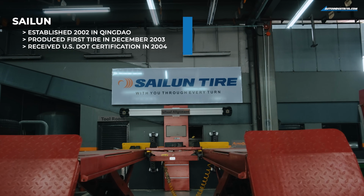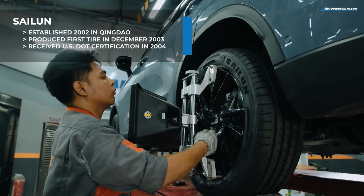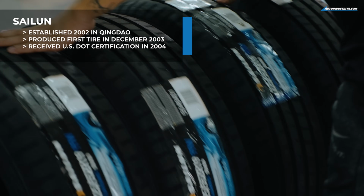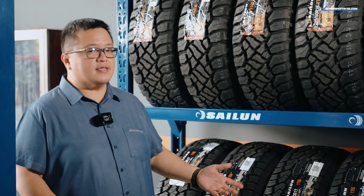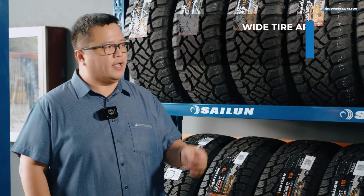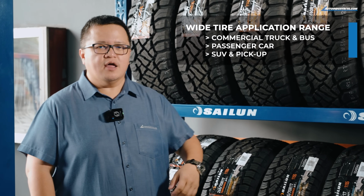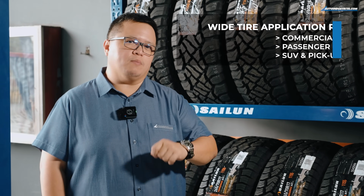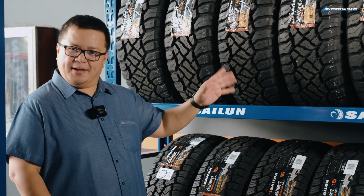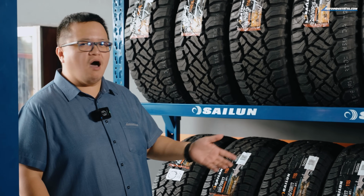Sailun was first established in 2002 and quickly rose to becoming one of the largest tire manufacturers all around the world. In the Philippine setting, they've been here for more than a decade. Initially, they focused on the growing truck and bus sector, ones that need very tough tires and very durable tires for the long haul. But in the SUV sector and the pickup truck sector, they've also got a lot of offerings.